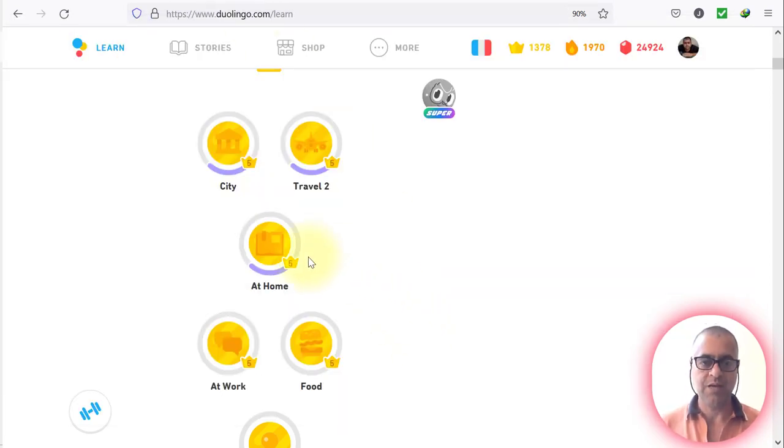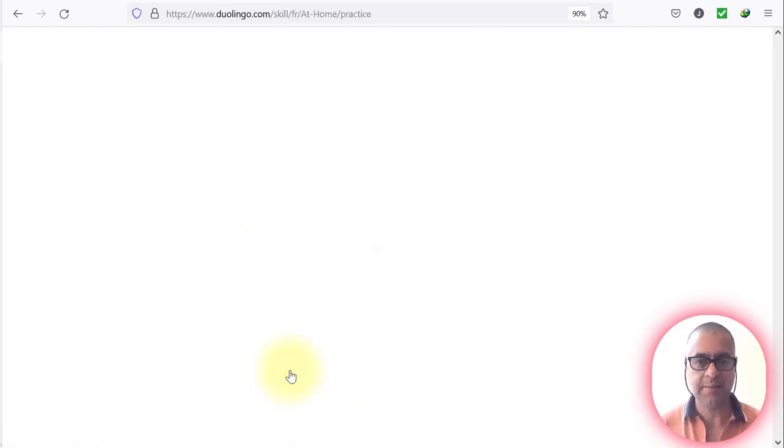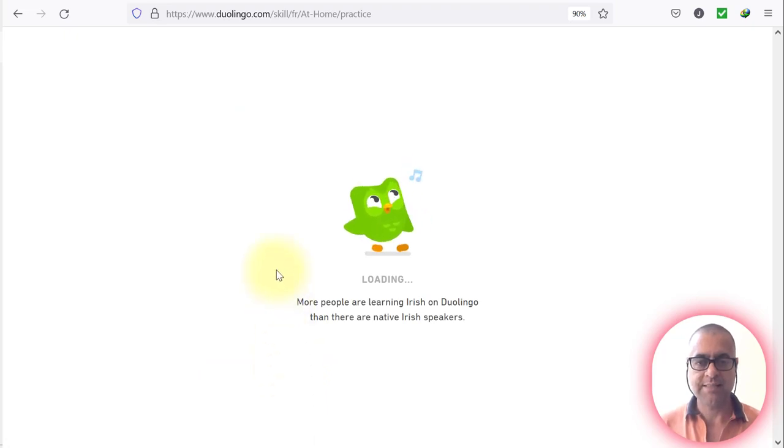For example, if you don't know how to say something in the lesson, especially if you don't pay for Duolingo, you lose a heart, and if you lose 5 hearts, I believe you will not be able to play for quite some time once you don't have hearts. So let me give you an example of how it works. Let's practice. I finished all the 5 levels on this lesson, but let's practice.